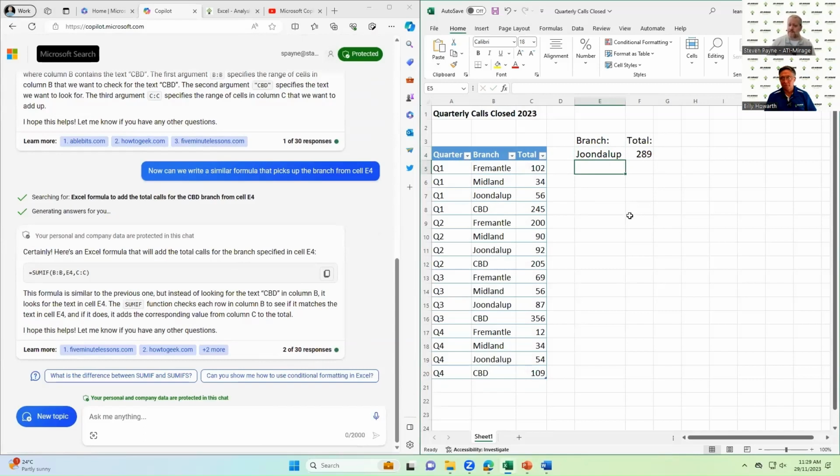So that's quite good. Obviously that's quite a basic example for Excel, but you can definitely ask it more complicated things. And if it doesn't get it right, you can just give it more information and keep refining until you get the answer you want. So I think that's quite a useful way of using this.